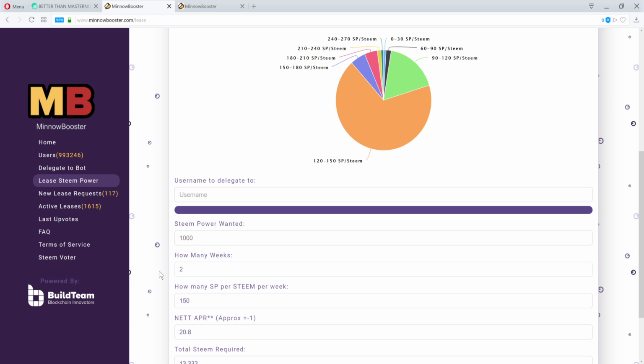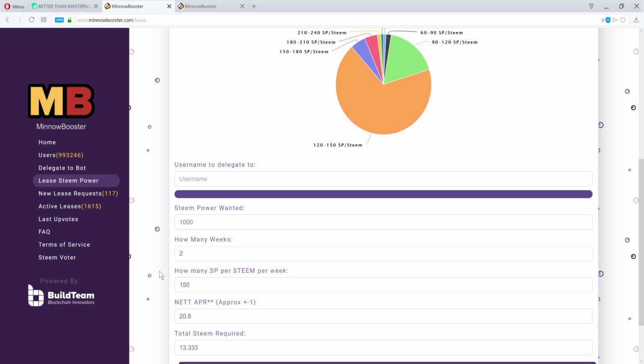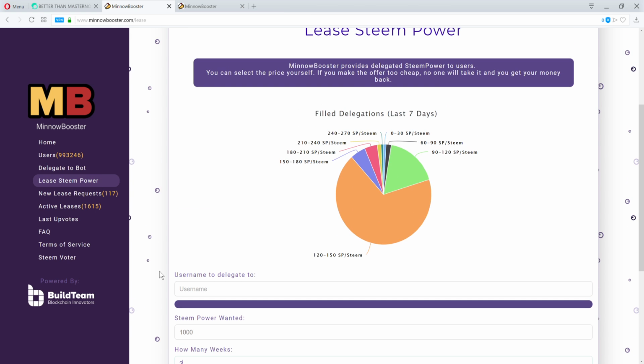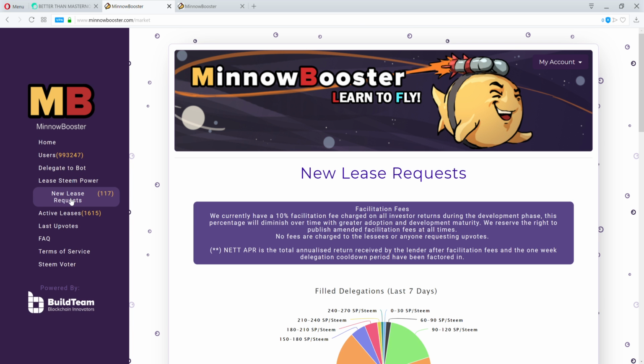You could see if you wanted to lease Steam Power, 1,000 Steam Power for 2 weeks based on 150 Steam Power per Steam, you would pay only about 13.3 Steam. So you can go ahead and lease that Steam Power for roughly that amount if someone wants to fill that order. Now you could see if you're interested to delegate to others, you can go here to new lease requests, and you could see users that are requesting Steam Power from other users.